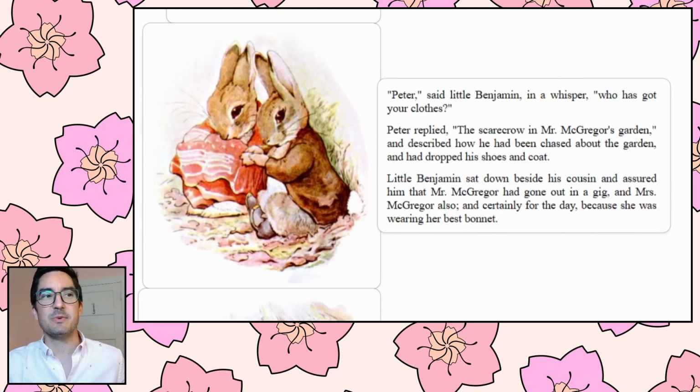So here's Benjamin talking to poor Peter. Peter, said little Benjamin in a whisper, who has got your clothes? Peter replied, the scarecrow in Mr. McGregor's garden, and described how he had been chased about the garden and had dropped his shoes and coat. Little Benjamin sat down beside his cousin and assured him that Mr. McGregor had gone out in a gig, and Mrs. McGregor also, and certainly for the day, because she was wearing her best bonnet.